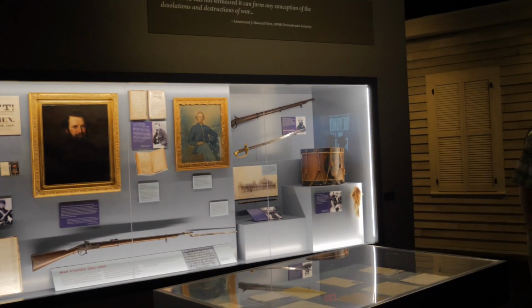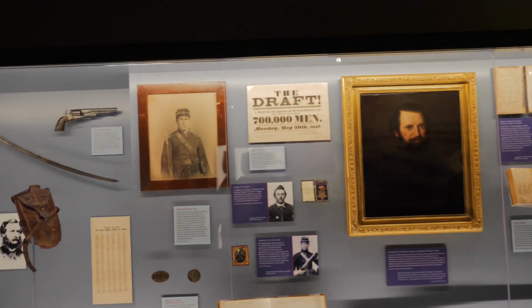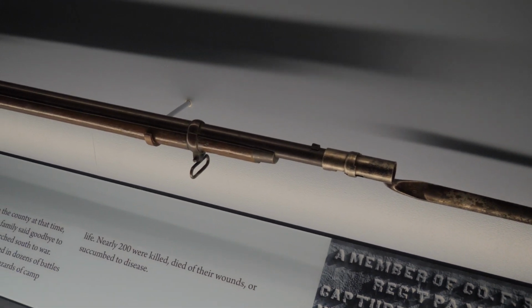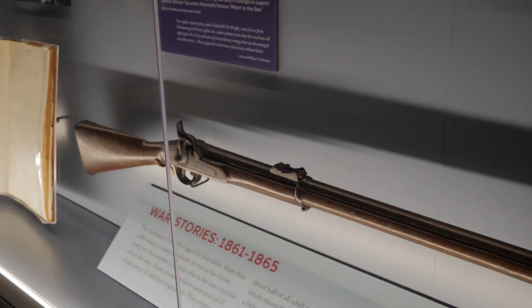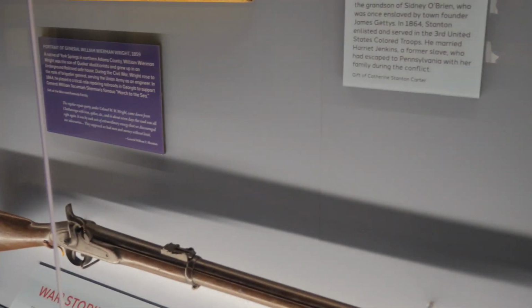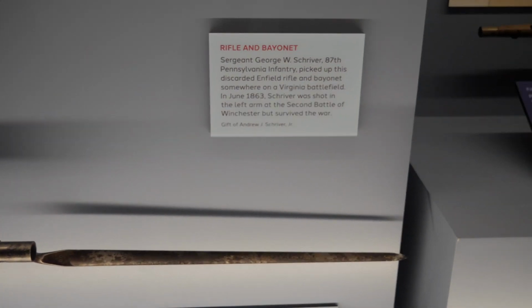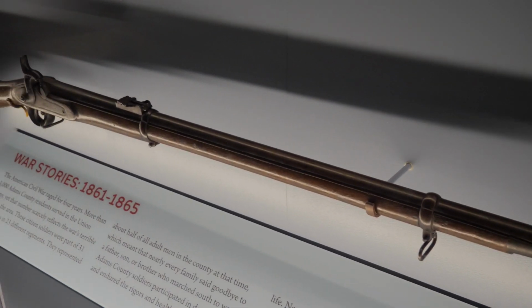So, of course, here in Gettysburg, the big claim to fame is the Civil War and Battle of Gettysburg. And in here, you're going to find Civil War artifacts. What we have here is an original rifle that belonged to Sergeant George Shriver of the 87th Pennsylvania. He picked up this discarded Enfield rifle somewhere on a Virginia battlefield. In June of 1863, he was shot in the left arm at the Second Battle of Winchester, but he ended up surviving the war.